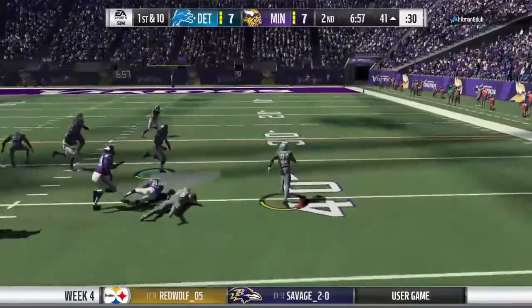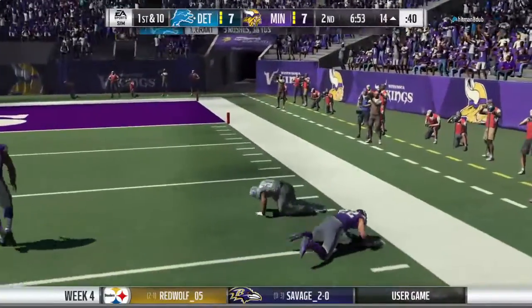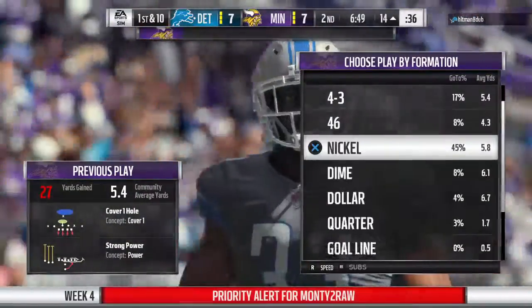Now a handoff looking right. They find some open field here. 20. And he gets this one all the way down inside the 15. A big chunk on the ground there.